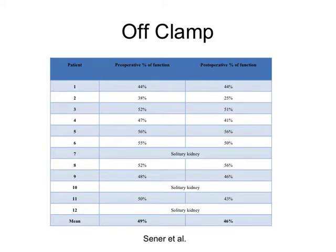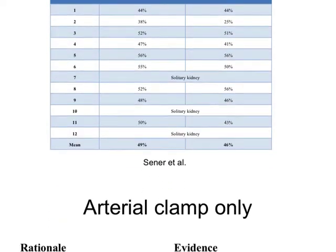Some of our colleagues at Western have looked at off-clamp partials. Someone who works with me in transplantation has been trying to use the Ultras or some other hemostatic devices to do off-clamp partials. Most of the ones that he's done here have altered renal function, with a couple of solitary kidneys smattered in there, and after doing these off-clamp partials, the renal function isn't really changed from the pre-op to the post-op. Here you can see 49 to 46% with the split differential function on the side that had been clamped.